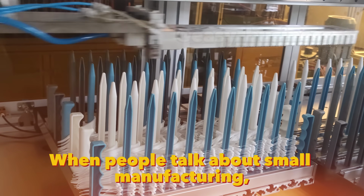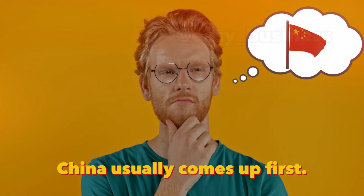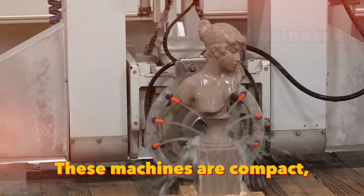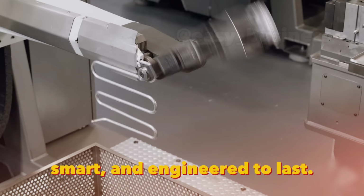When people talk about small manufacturing, China usually comes up first. But Taiwan? That's where things get serious. These machines are compact, smart, and engineered to last.